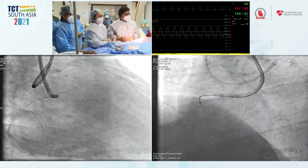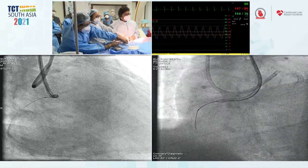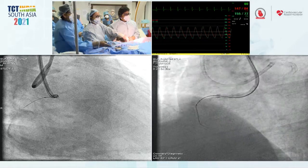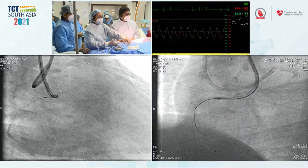Yeah, it looks okay. The nice thing about it is it will knuckle pretty readily if it doesn't go into the right spot. So that part of it gives you feedback, at least from the wire tip shape. Left injection, please. That's looking very promising.